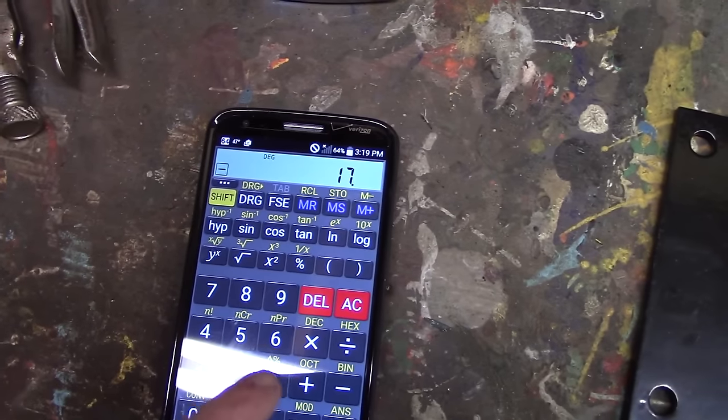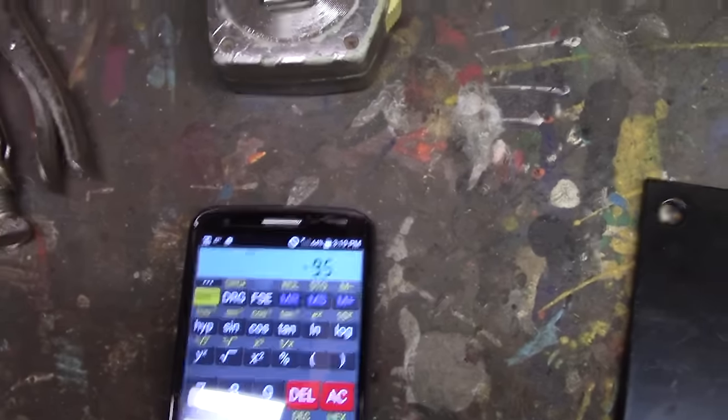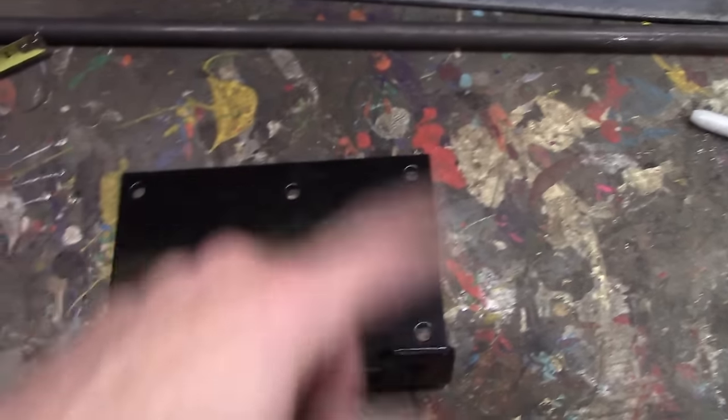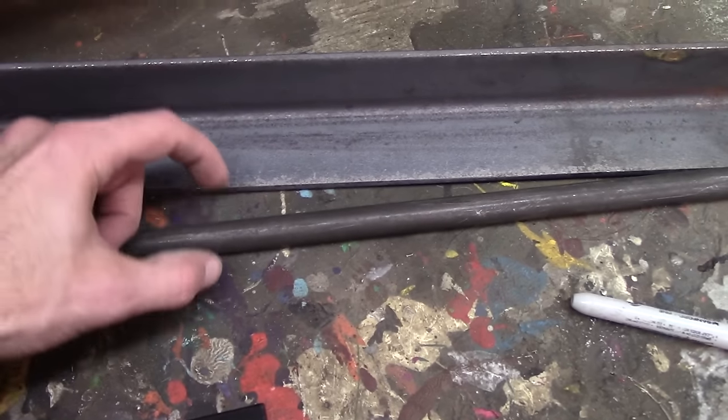What do I have left over? I think it's a 36-inch piece. 36, we've got 19 divided by 2, 9 1/2 inches left over. Okay, 9 1/2, 9 1/2. I think that's going to be fine. I did measure it, and it's like 10 3/4. But I've got 2 inches worth of room here to play, right?